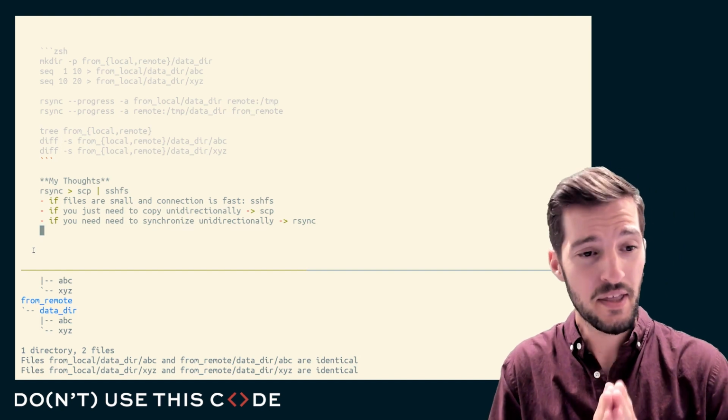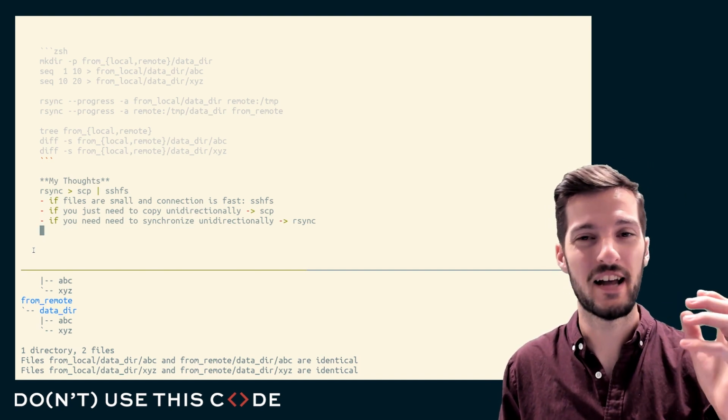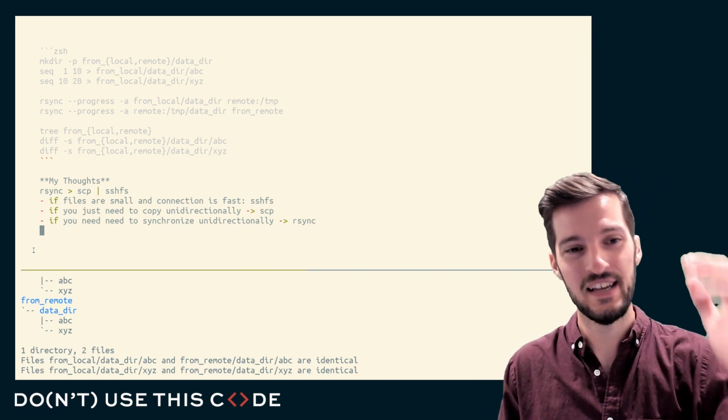So, my thoughts on it. rsync is the clear winner for me. SCP is just very simple, right? I don't really need to know the syntax of anything. I just want an scp, and it looks just like cp, except it's a remote destination.